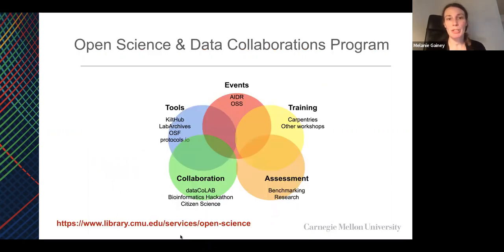To help support open research, we created the Open Science Data Collaborations Program back in 2018. There are five main pillars of support that we offer. We license tools and support those tools that facilitate data sharing and collaboration. I've already mentioned KiltHub, and we'll talk a little more about that in a second. We also foster collaboration opportunities, particularly those that bring researchers across disciplines together. We do assessment, both benchmarking against peer institutions as well as research into the benefits of open research.